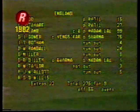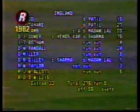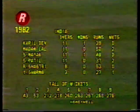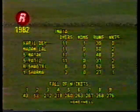Nice innings by Randall. And England finishing 276 for 9 off their allotted 55 overs. And the Indian bowling showing 2 wickets for Madan Lal for 50 runs, 2 for Patil, who did a good job, and 1 for a rather expensive Sharma, 1 for 27. Well, India, to win this Prudential match, needed to score at 5.03 and over. A pretty tall order, and obviously they needed a good start.